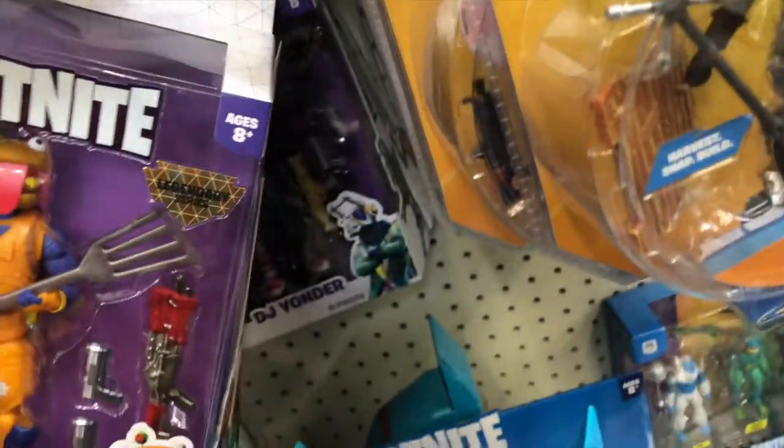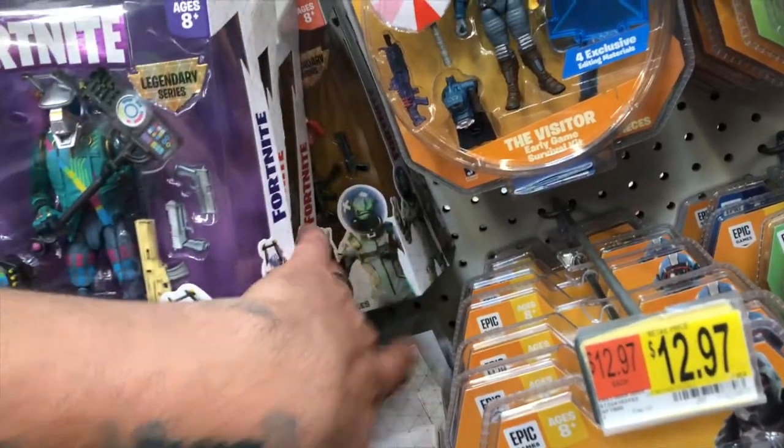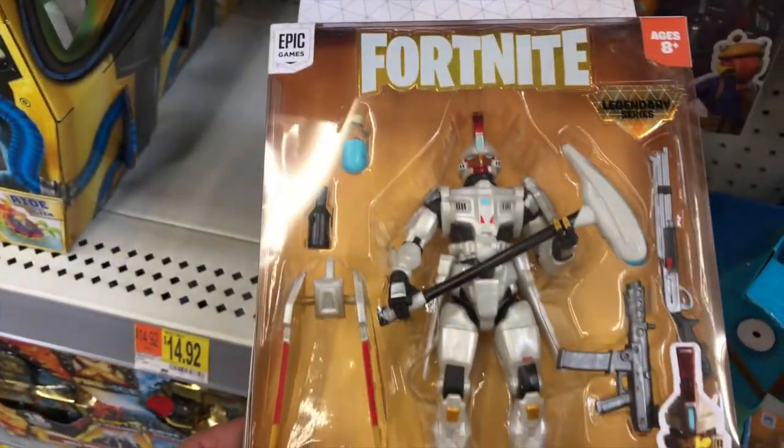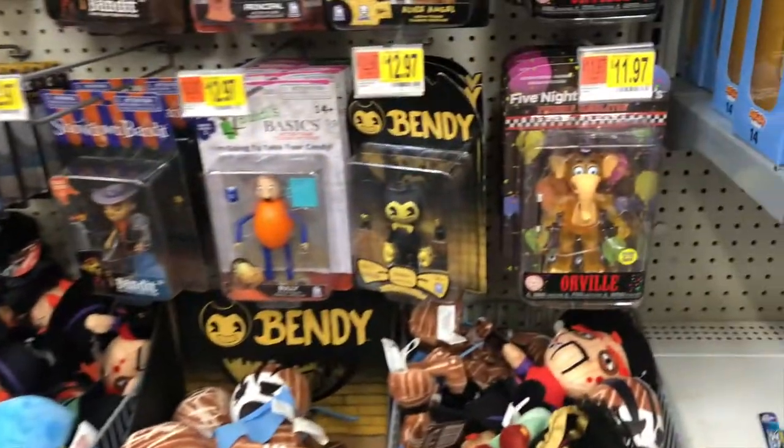I don't know. Let's see. I don't know, I should collect Fortnite characters. They all look pretty cool, but the Cuddle Team Leader is the only Fortnite one I think I ever bought. But this guy looks really cool. I'm thinking about it. I don't know. We'll see. Anything else?